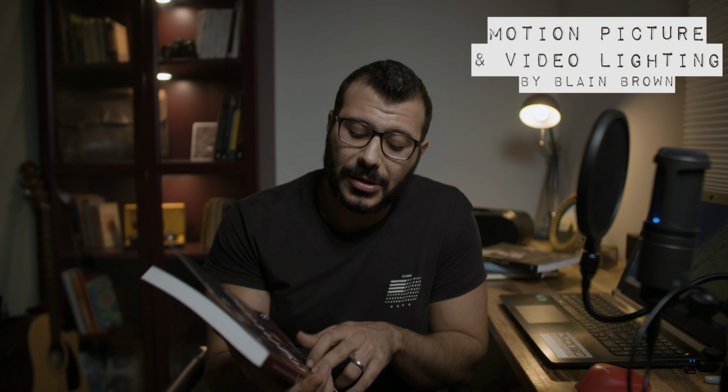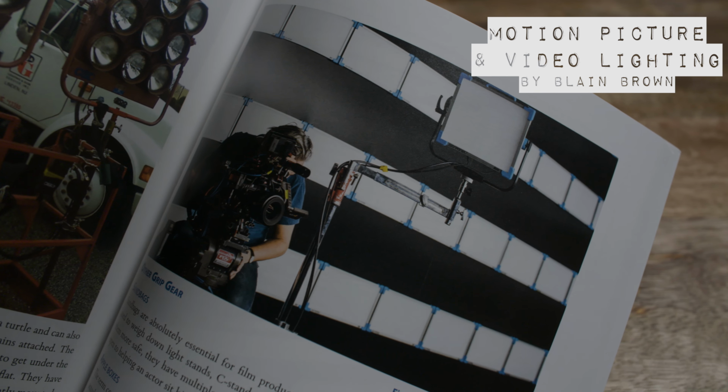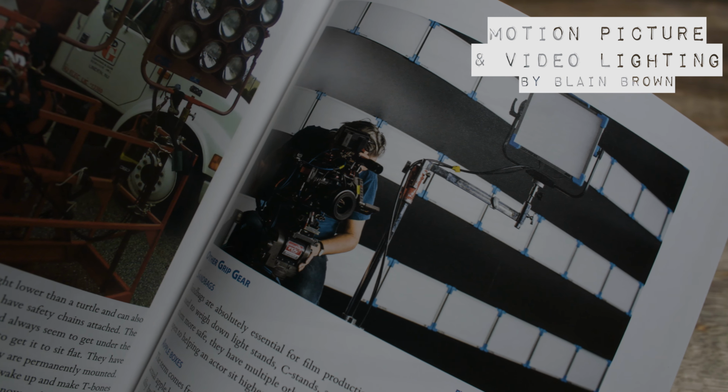Oh, by the way, I forgot to tell you, this is the 3rd edition of the book, because there are several different editions. They keep updating them as the years go, which is amazing because it's completely up to date. It shows you all the new LED lighting systems, and I'm actually in the process of reading it again just because of how much information it has.